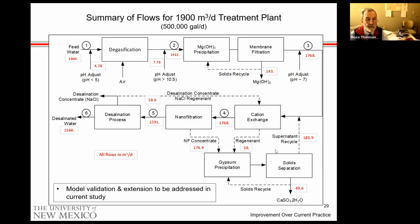We add a little more base, it comes down here and goes through the cation exchange. We're recovering 58 cubic meters per day as our regenerant. 1,800 cubic meters go to NF, and 1,500 go from there. And the final recovery, from 1,900, we're recovering 1,560. So instead of doing 50% recovery, I think the pilot testing out there in Sandoval County, they actually did, what was the scale, 30 gallons per minute or something like that, a very large pilot test, they were doing about 25 or 30% recovery of the feed water. Here we're doing 75, 80%.